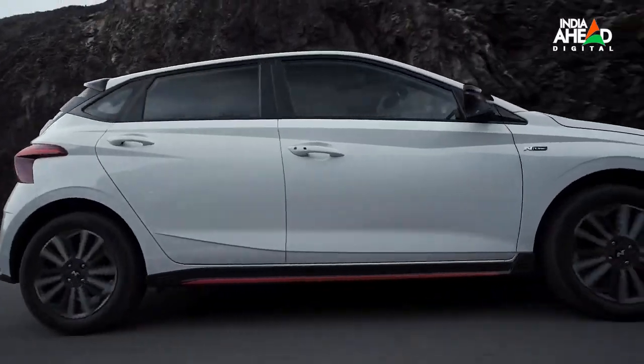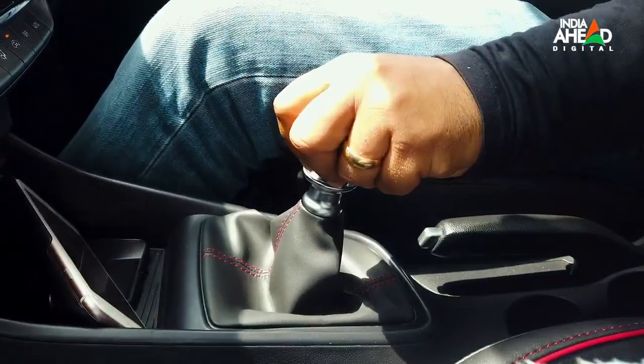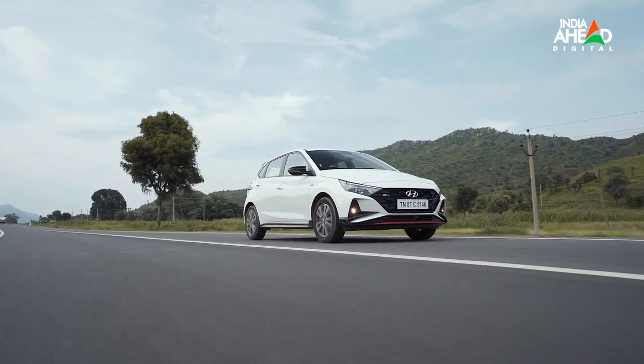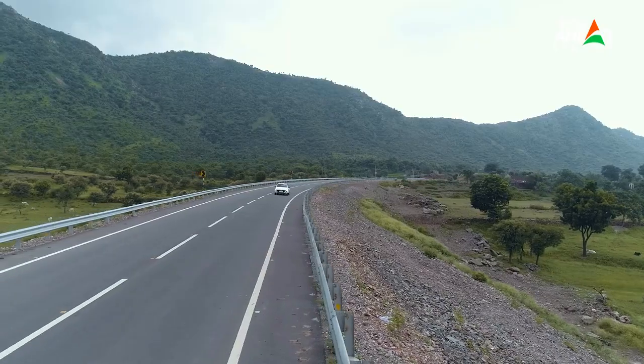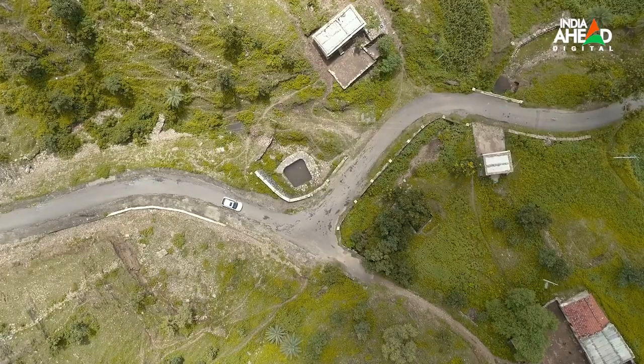Hyundai has changed the steering wheel as well as the suspension setup to bring out that aggressive nature of the car. So you get a firmer ride, a stiffer suspension, which improves handling, and the steering wheel also feels a little more weighted, which again gives you better control as you're gunning around corners or taking on the twisties.